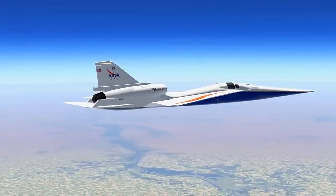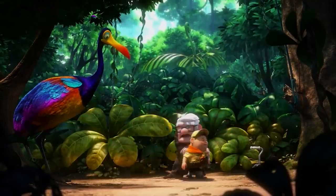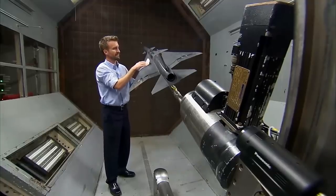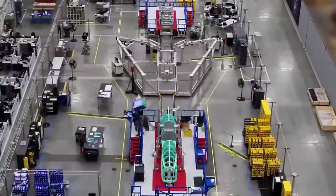However, the design of the plane is so delicate that what comes to mind is the huge rare bird Kevin from the movie Up, which was made by Walt Disney and Pixar. In any case, the curved part of the nose cone strongly resembles Kevin's beak. If you have other associations, share your opinion in the comments.